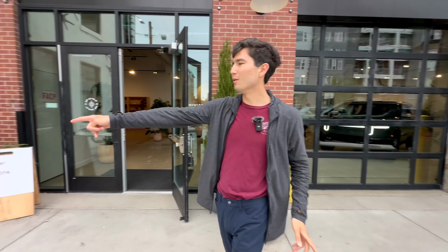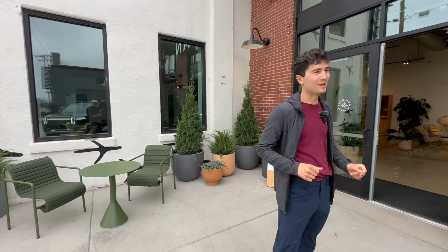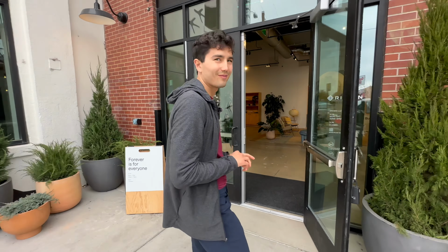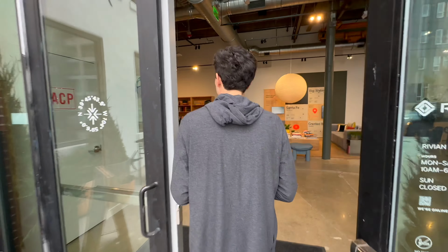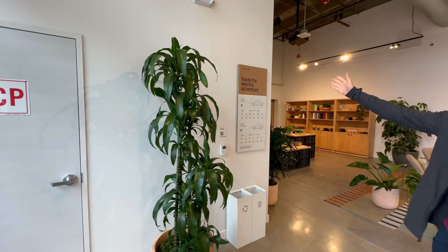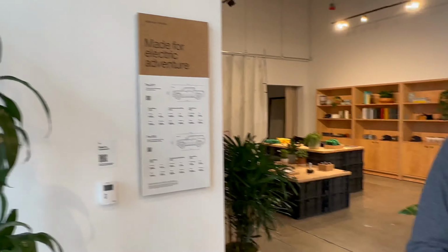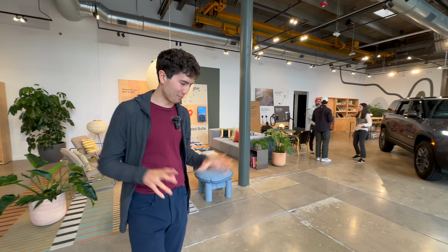I also love how we've got this furniture matching the forest green of the R1T. I'm very nature focused. Lots of greenery here. Speaking of greenery, we've got all our plants going on. Lots of use of cork. I would almost think this is a Mazda showroom, but no, of course it's not. We're not inside the MX-30. We're inside something a little bit more impressive.